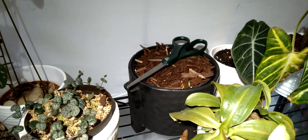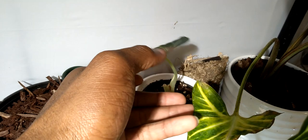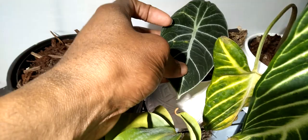Next is the Black Velvet Maranta. What is going on today? This is the Black Velvet Alocasia, Jewel Alocasia, which is doing good. There's a pup coming in there. Move, leaf. There it is. There's a pup coming in there, loving her, and also a new leaf as well. Is that ready to come off? No, it's not. She's doing pretty good. Nice little medium-sized leaf.